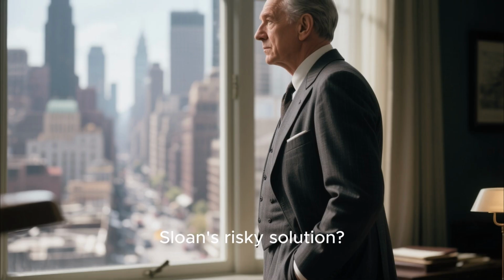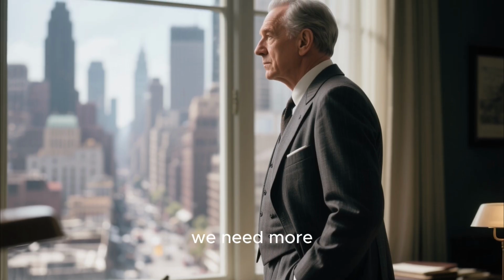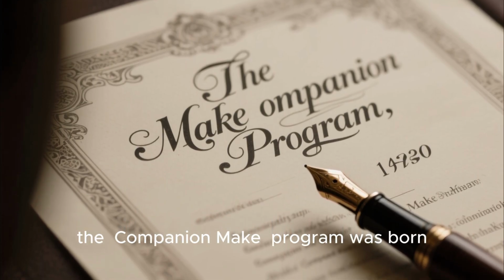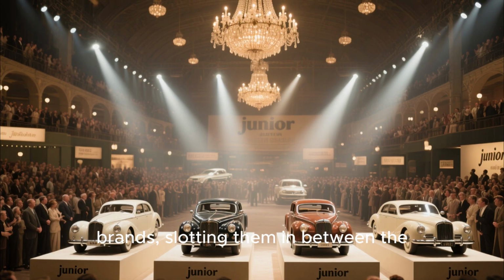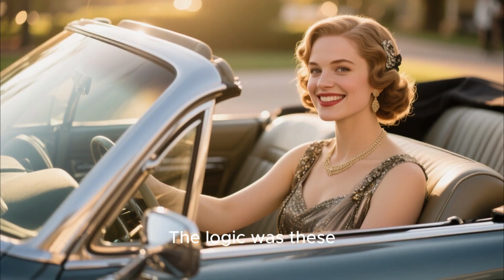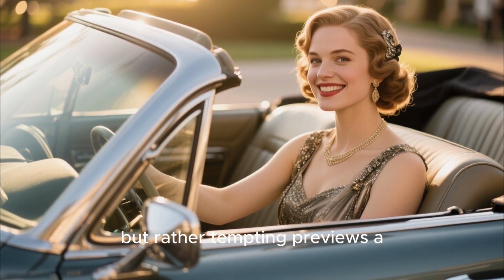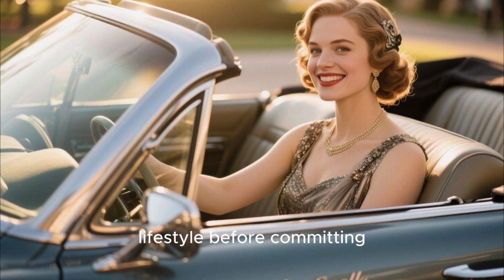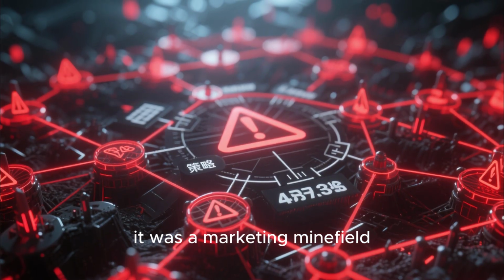Sloan's risky solution? We don't need fewer brands, we need more. And so the Companion Make program was born. GM decided to launch 4 new junior brands, slotting them in between the established names. The logic was these wouldn't be full brands, but rather tempting previews, a way to sample a more premium lifestyle before committing. This wasn't just ambitious. It was a marketing minefield.